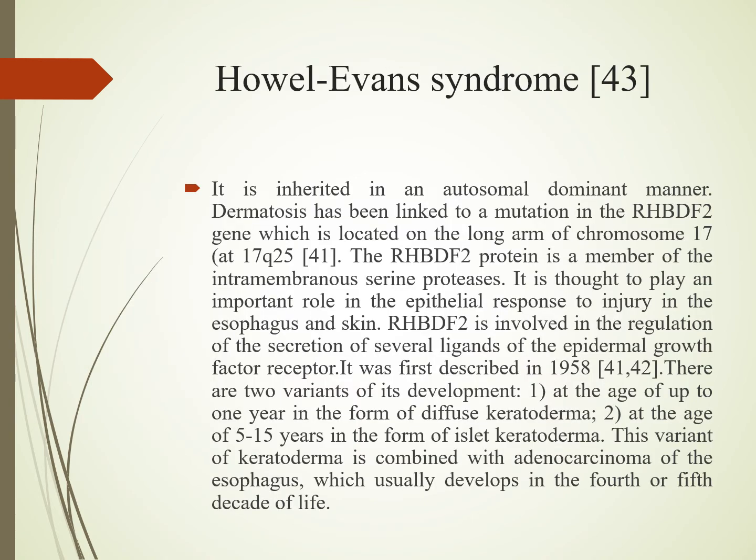Howel-Evans syndrome is inherited in an autosomal dominant manner. The dermatosis has been linked to a mutation in the RHBDF2 gene, which is located on the long arm of chromosome 17 at 17q25. The RHBDF2 protein is a member of the intramembranous serine protease family.